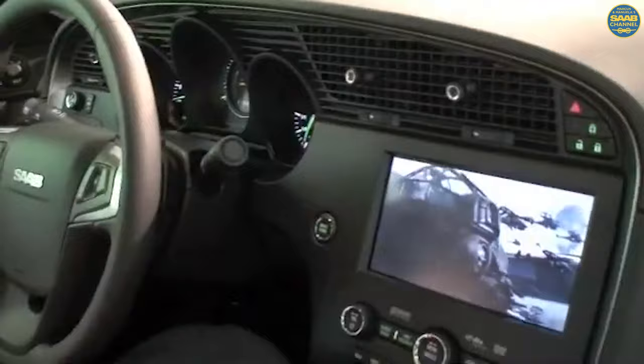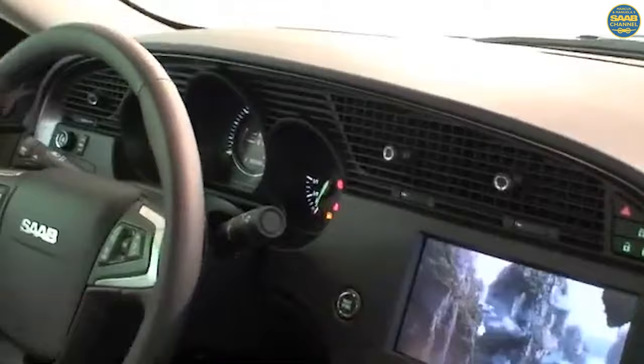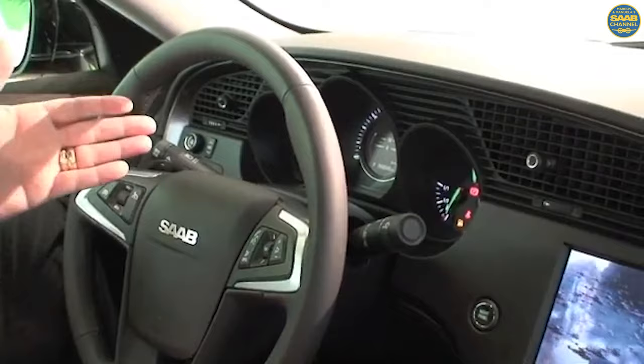Yes. We've got a fully equipped car here. It's got pretty much all the gadgets, hasn't it? Yes, pretty much everything that you could put onto the car. Let's start with the driver information, where we have, of course, a speedometer and all that. We have the board computer.